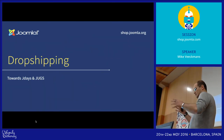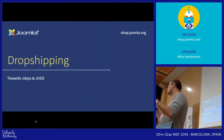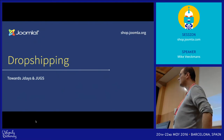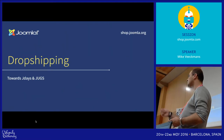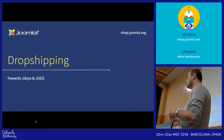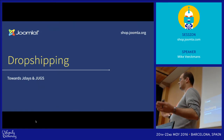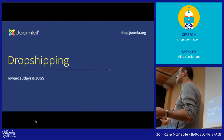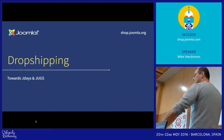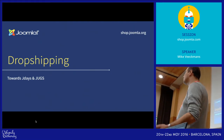But the idea is that a big box, so we combine all orders towards Joomla Day Minnesota. We put it in one big box. We ship it to Joomla Day Minnesota. Each order is packed separately, either in a bag or in a box, and labeled. And at that point, Mike is getting a big box at his place or at the venue of Joomla Day Minnesota. He opens it up and people can just pick up their orders.